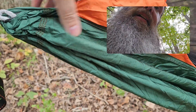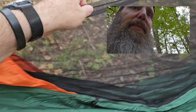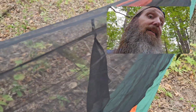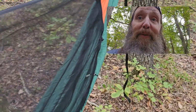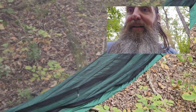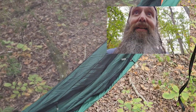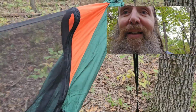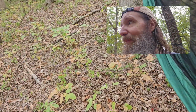Then you got this, which provides a little bit of wind protection. Now the ridge line is fixed. So they determined the sag at the factory after, I assume, a lot of experimentation. It felt pretty good sitting in it or laying in it, but the look was not what I expected. But this is pretty cool. A little bit of extra wind protection.